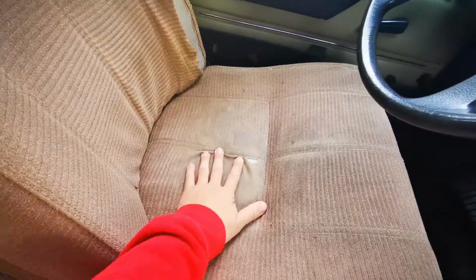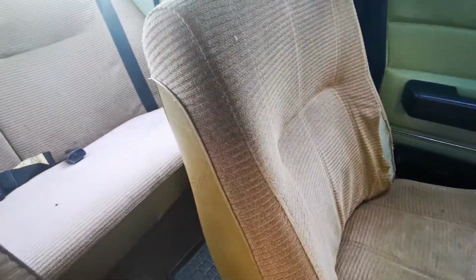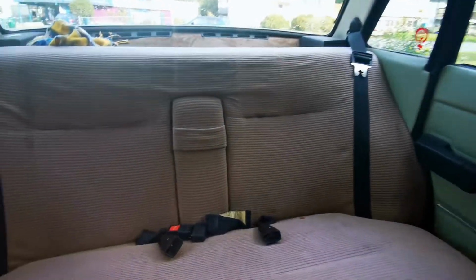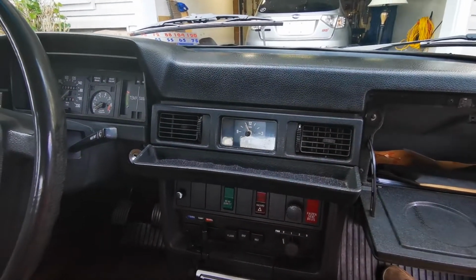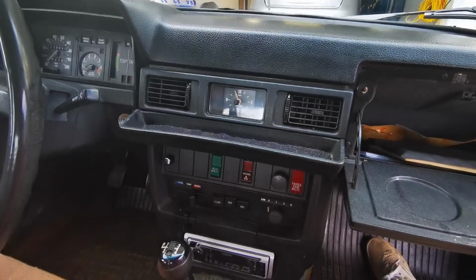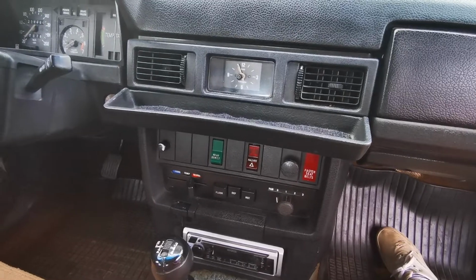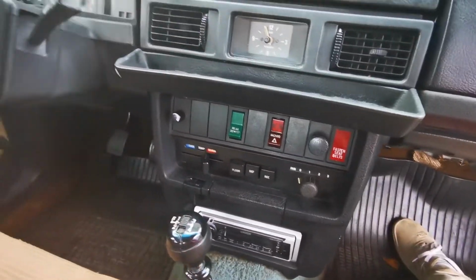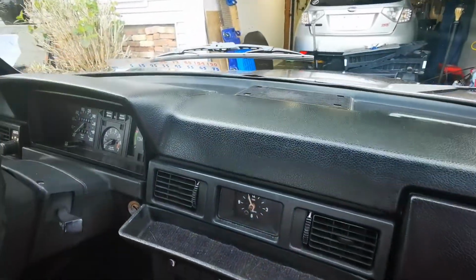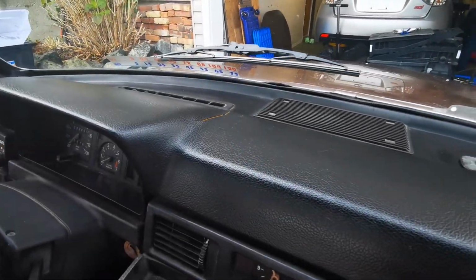So the interior is a little bit crusty. This fabric is pretty worn out and pretty thin, but everything seems to work other than the damn blower motor. So I got this car down quite a bit from the original asking price just because the blower motor did decide to go right before I went to look at it. That's kind of a bummer that it needs to be done again, but it does get really hot in here anyway, so I don't know if anybody knows how to fix that.